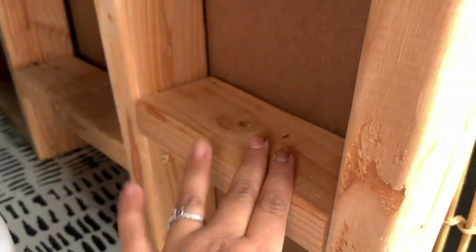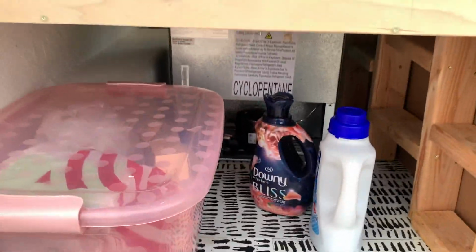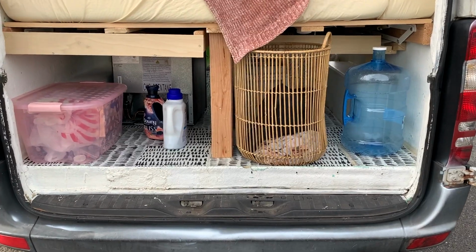I have these little pockets. I thought my idea was that these little pockets were gonna be for keeping stuff, but there's nothing really that'll stay. But yeah, the back is pretty empty.